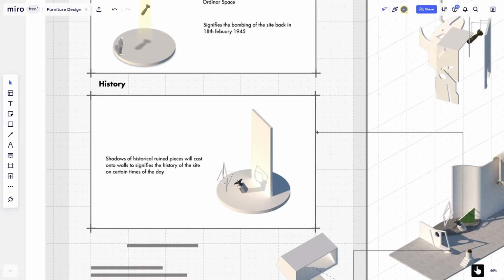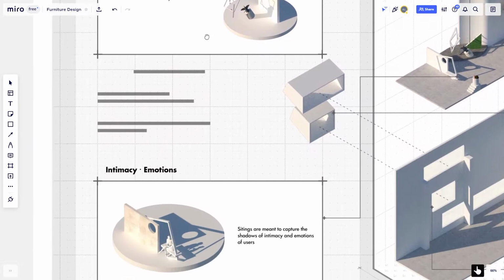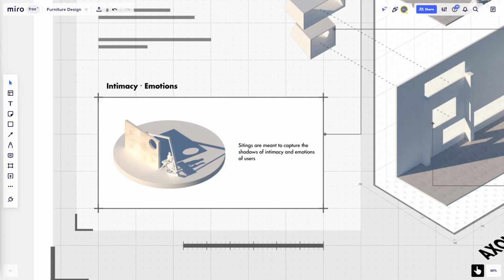Secondly is a shadow of history. During a specific time, the shadow of certain historical ruined pieces would cast shadow onto the wall, creating a shadow of history. Lastly is a shadow of intimacy and emotions. In ordinary space, there's a sitting place that will capture people's shadows and reveal their intimacy and emotions during specific time.